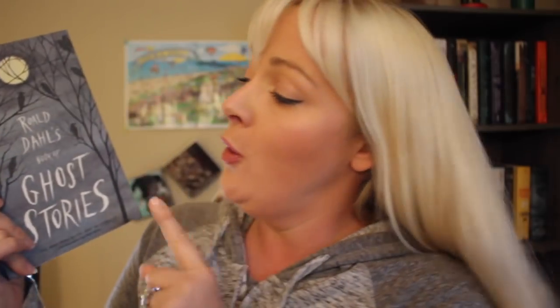Gonna unhaul the Roald Dahl's Book of Ghost Stories. Now, I did read 2 stories in this. It scared the crap out of me. I am not a ghost story person. Too scary. It's really good if you like scary books, just FYI. It's also paperback, and it's going.